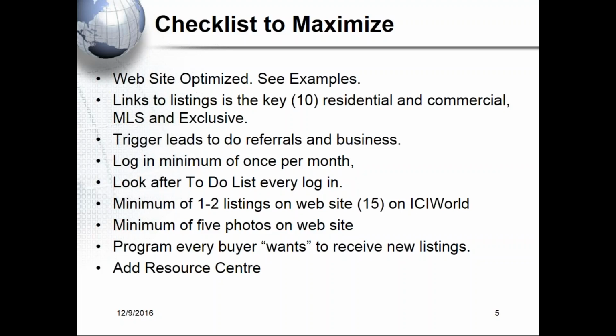So when you are doing the photos that are on the websites that we supply from ICIWorld, you must make sure you have at least 5 photos or more so that it shows up really nice on some other broker's website. So those are the kind of issues that are going on in here today.